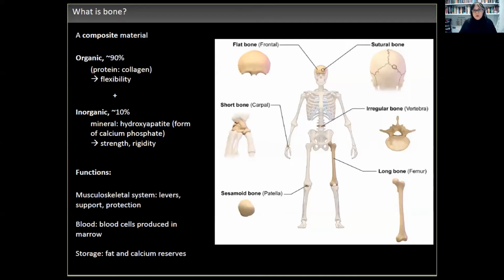And what that means is it's strong, but it's also flexible enough. And that's why if you have a break, you may not break your bone entirely, you might just fracture it. And all of that has to do with this percentage of organic and inorganic material in our bones. Essentially the system is a system of levers and support, and blood cells are produced in our bone marrow, so our skeletons are crucial.